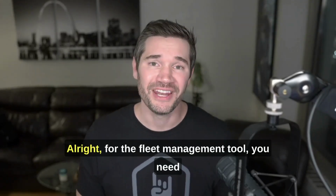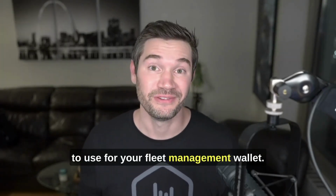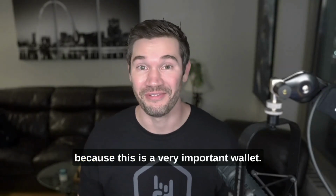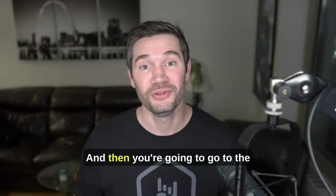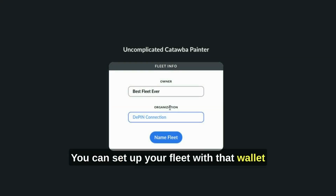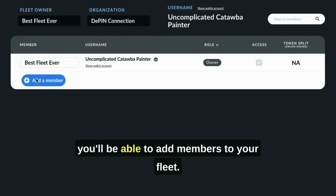All right, for the fleet management tool, you need to set up a Phantom wallet that you're going to use for your fleet management wallet. And of course, you need to write down your seed phrase, put it in a really safe spot because this is a very important wallet. And then you're going to go to the Hivemapper website and go to build the map and then manage fleet. From there, you can set up your fleet with that wallet by logging in. And it's from that page that you'll be able to add members to your fleet.